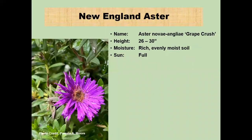Next, we'll move on to the New England aster. This happens to be called Grape Crush. I added it to my garden this year as part of my effort to put in that Monarch waystation. And I'm sure you're all aware from going to nurseries in the fall that the purple asters, in particular the New England purple asters, are in great availability in all of our nurseries and garden centers. What you should do is buy them now, early September, get them in the ground, give those roots a chance to really take off and get happy before fall really hits.